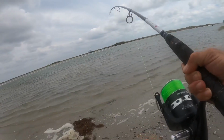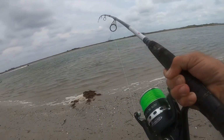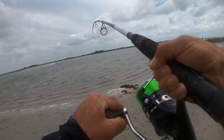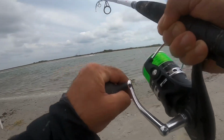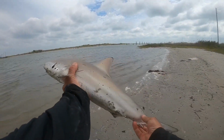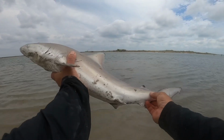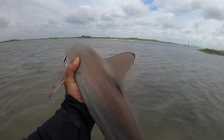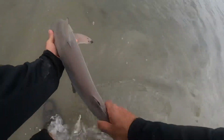Walk it back. There's another shark right there. It's all tangled up. This is definitely a spinner. Am I right? I hope I'm right. But he's gonna go, letting this guy go. Watch my toes.